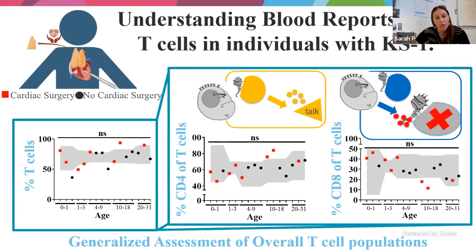And so we looked across all the different types of T cells, like this is what your blood report would show. So you have just general T cells, and in the gray box area is the general population statistics, and then based off of just individuals that were part of our cohort that were recruited. The red boxes are just noting if you have cardiac surgery, as this may be relevant for T cell output, as the thymus, which the T cells develop in, sometimes gets removed during surgery. So we wanted to make sure that that was not playing a role, which it is not, in our results.